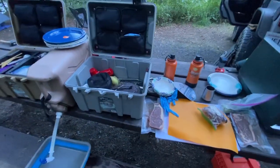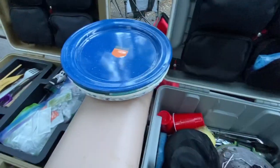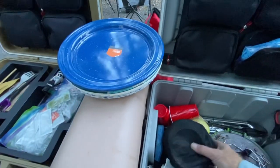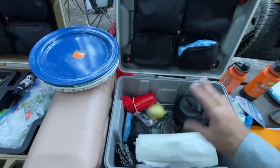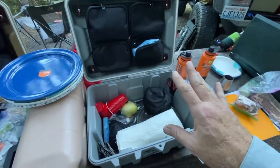So, little cutting board. I have one bucket. This is all my utensils. I already have stuff out of here, pans and plates and stuff. My toaster, GSI pot, tongs, a little pot, MSR water purifier if I need to purify water, a wind block, gloves. So this is pretty much all my pots, pans, utensils, things like that.